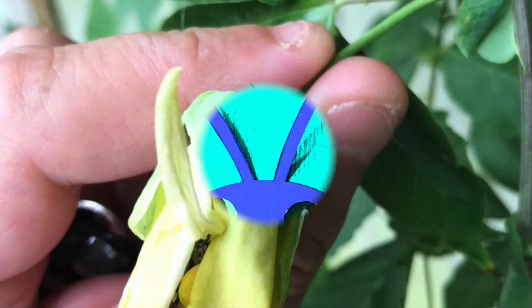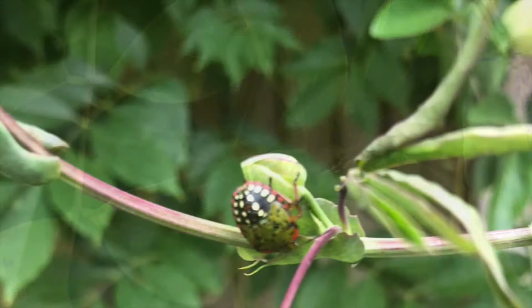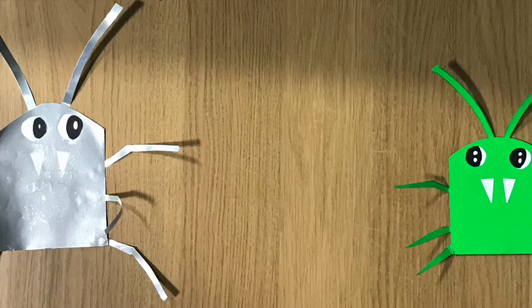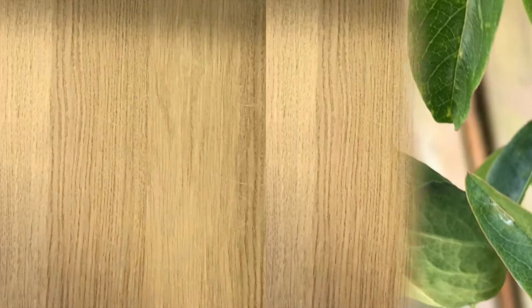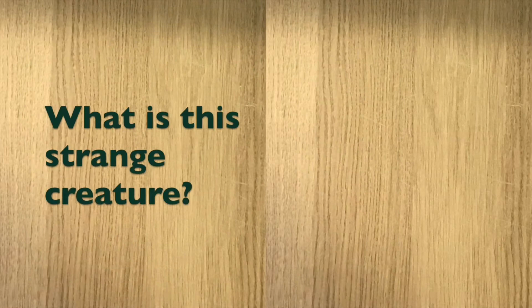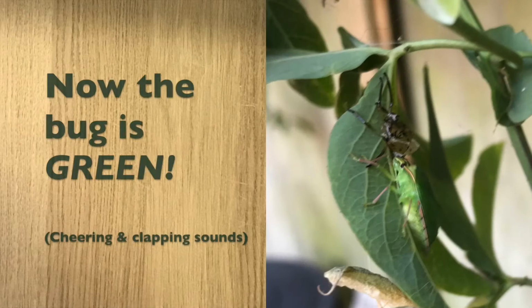These bugs with the cool patterns may surprise you. They are actually young shield bugs. The leaves and flowers make good hiding places. These ones are older and getting ready to transform. What is this strange creature? This is a shield bug shedding their skin. Now the bug is green.